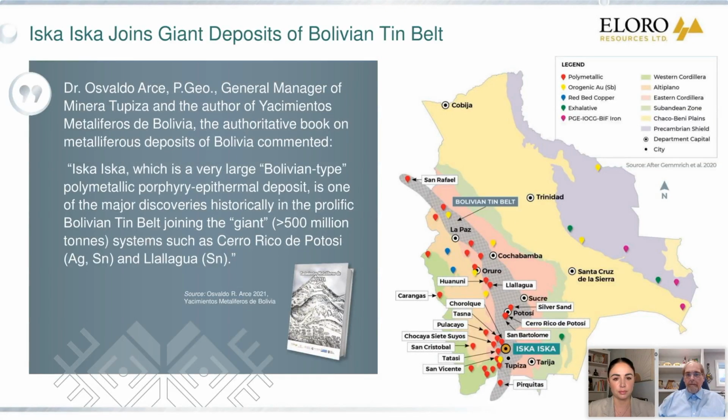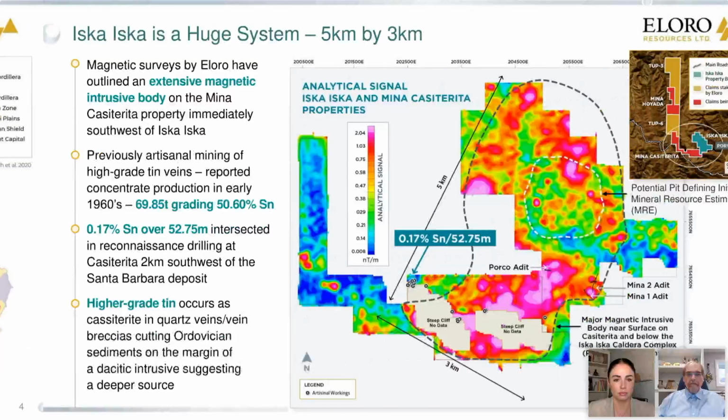So just to remind people, we're down here in the southern part of Bolivia. As Dr. Arce, our newly appointed executive VP of Latin America, comments, this is in the giant deposit category of the Bolivian type polymetallic porphyry epithermal deposits. We're down here near a little town called Tupiza. And of course, we're in the same belt as famous deposits like Cerro Rico, New Pacific's Silver Sand, and Llallagua, which is the largest tin deposit. So it's an incredibly well mineralized part of the world, but very underexplored.